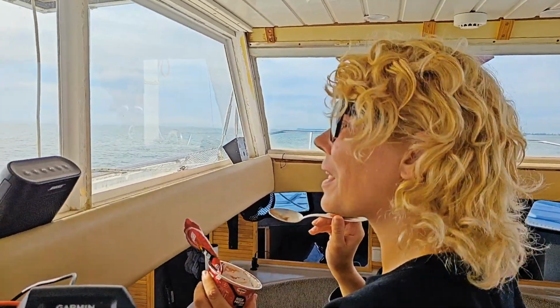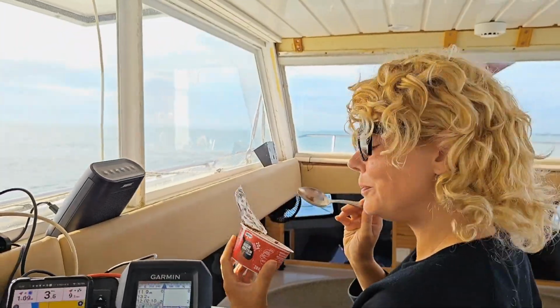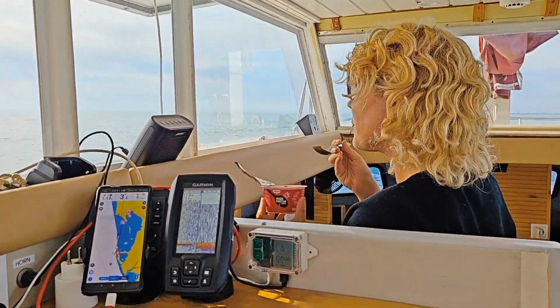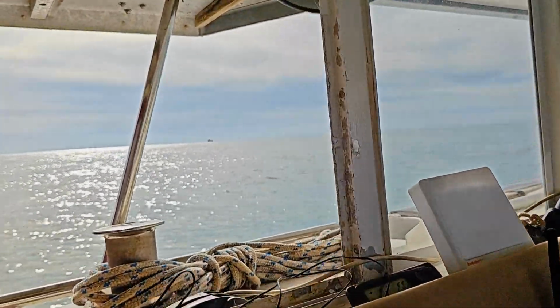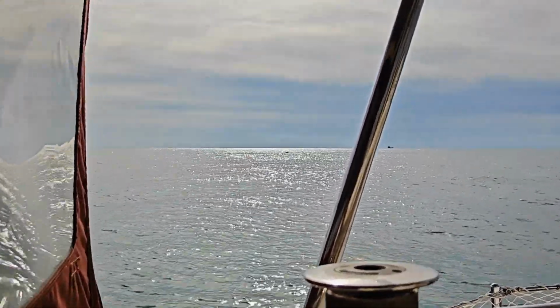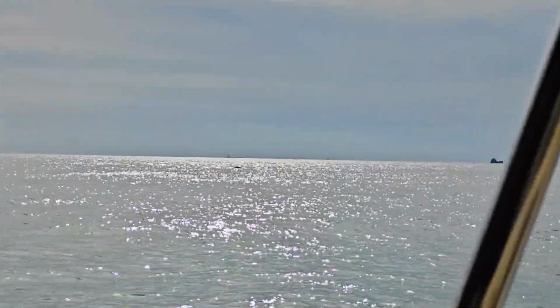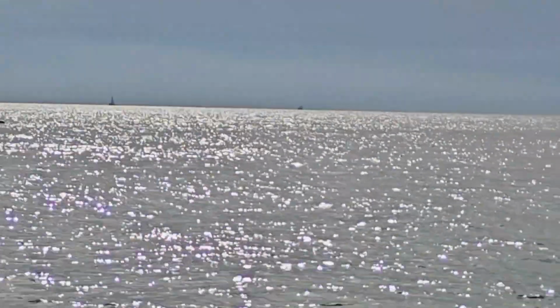Candace looks like she's eating some delicious chocolate protein pudding. And I think we've got about a couple of hours, maybe 2.5 hours, to get to our destination. What is that thing floating in the water? Can you start the queues? Those look small. It looks like a buoy, so it's hard to focus on it.